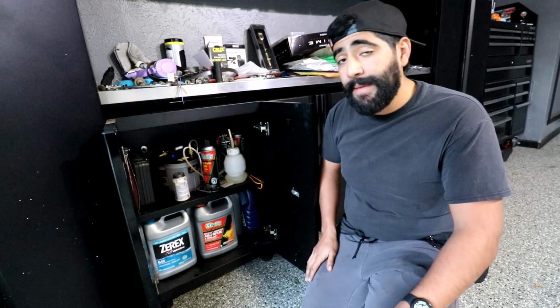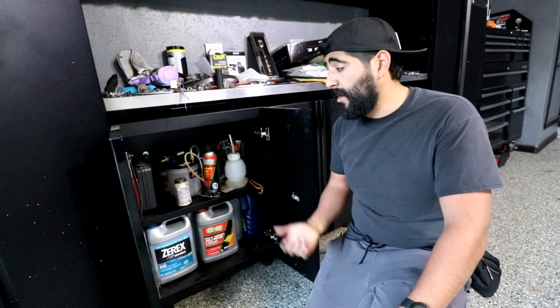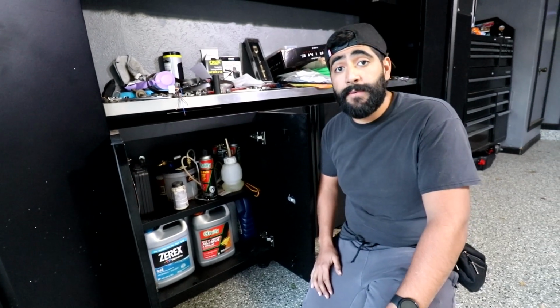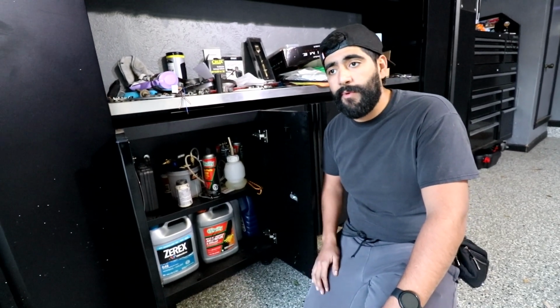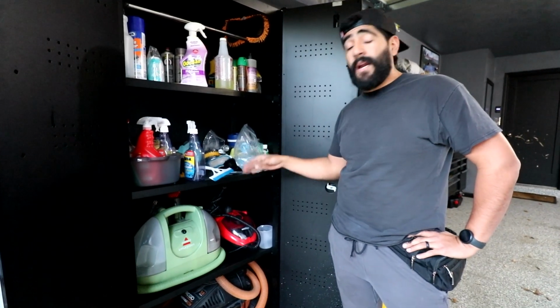This is actually the money maker, because brake jobs typically charge $350 per axle on most vehicles, where I can do them for just the cost of labor and parts, which is right about what? 120, 150 bucks.